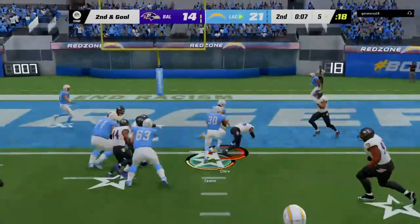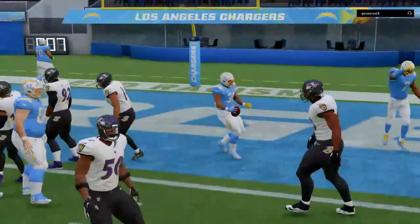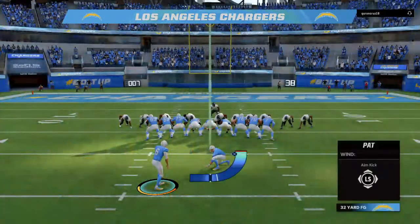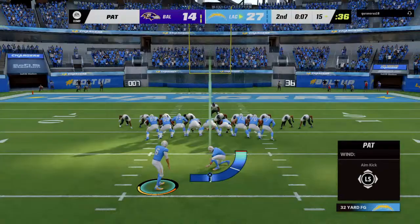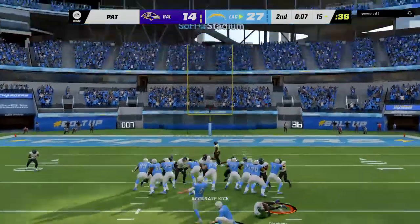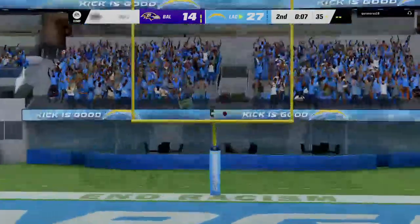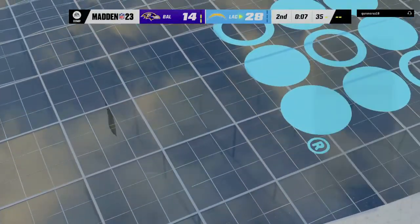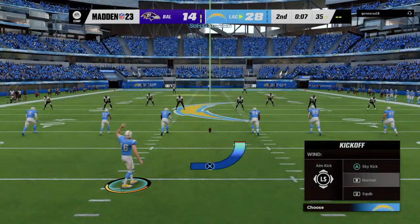Up the middle with Ekeler. And he's into the end zone. Touchdown, Chargers. Austin Ekeler in the final seconds of the first half. And the Chargers will extend their lead here just before halftime. Extra point good by Hopkins. And the lead now up to 14.